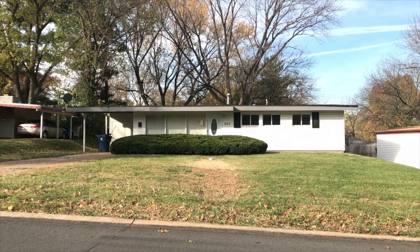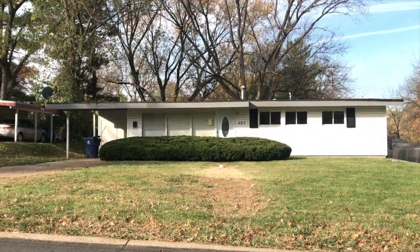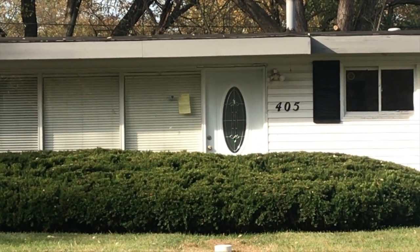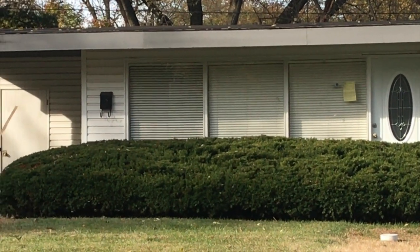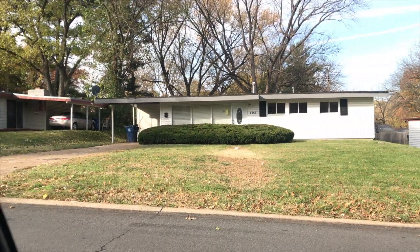Okay guys, so here's a house, and as you can see, there is a yellow letter on the window right there. Looks to be vacant, and that yellow letter could be a code violation. So this is when you'll want to get the address on.